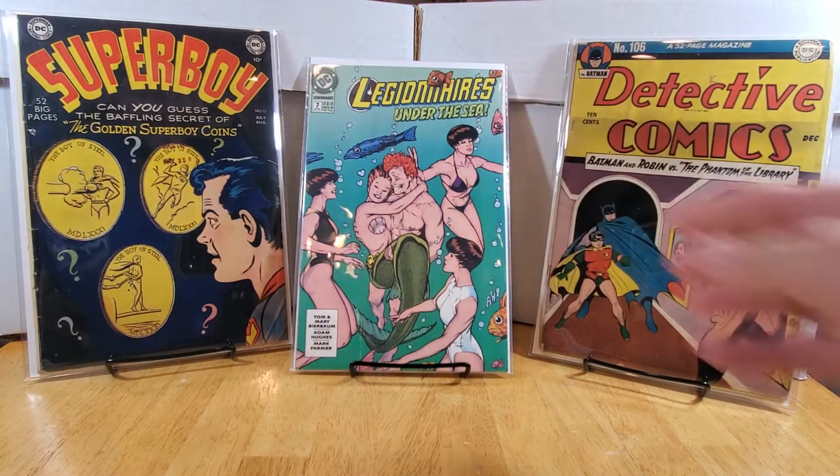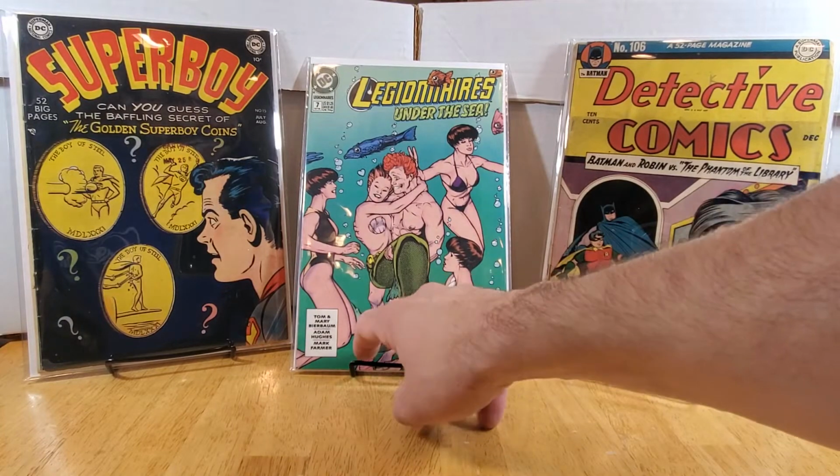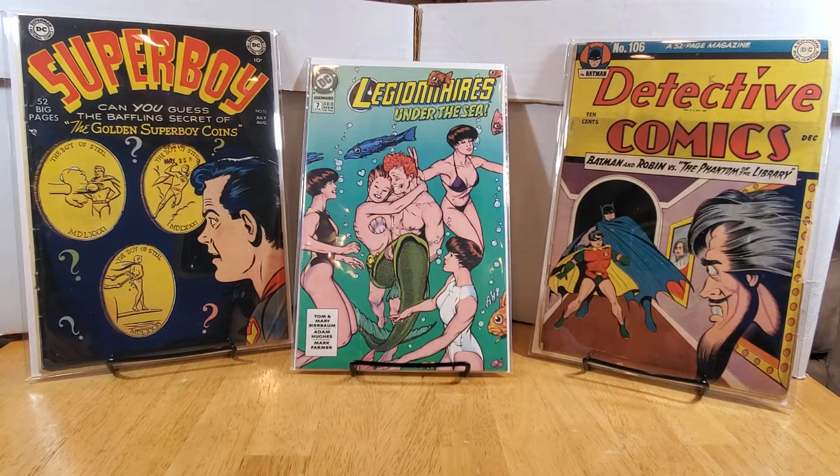Legionnaires number 7. I think this was a buck. I didn't see it, it's got a massive tear there. I thought it was just kind of mid-grade, but I grabbed it because it's an Adam Hughes cover, which I really like. Anything Hughes, same with McFarlane. I just love grabbing Adam Hughes cover art, especially the early stuff. It's kind of, I guess, less known. It's easier to find in the dollar bins, so I picked that up.